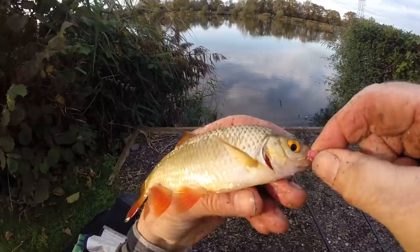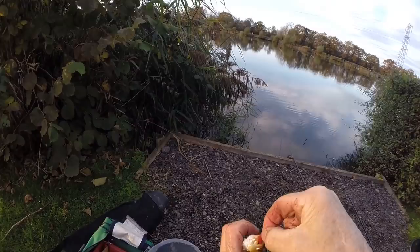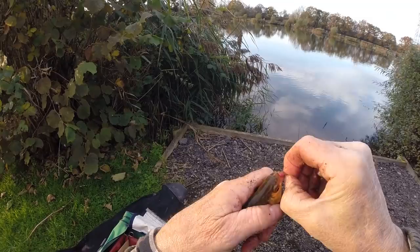Okay boys, something different here. Helicopter's gone over, look at this one. That's a rudd. If I can get that on the angle of the sun there, you can see the lovely gold in that one. Beautiful fins there, very colourful fish. It probably does originate from being ornamental. There we go. A good looker, as they say.